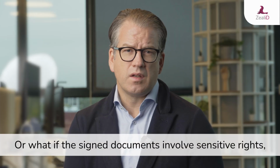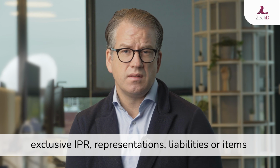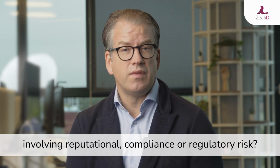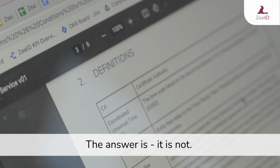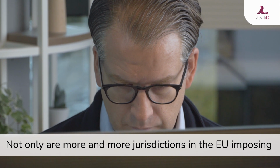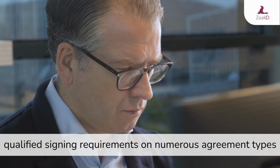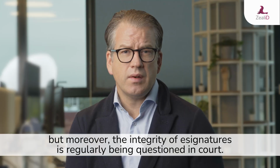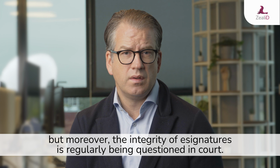Or what if signed documents involve sensitive rights, exclusive IPR, representations, liabilities, or items involving reputational, compliance, or regulatory risk? The answer is, it is not. Not only are more and more jurisdictions in the EU imposing qualified signing requirements on numerous agreement types, but more importantly, the integrity of e-signatures is regularly being questioned in court.